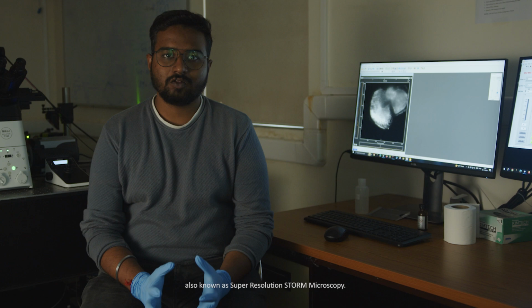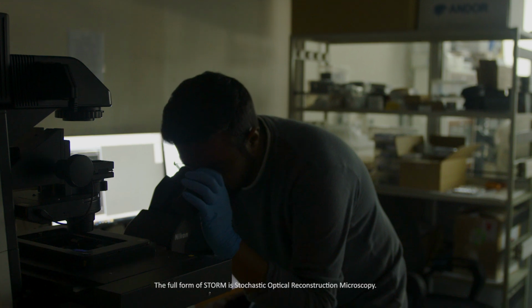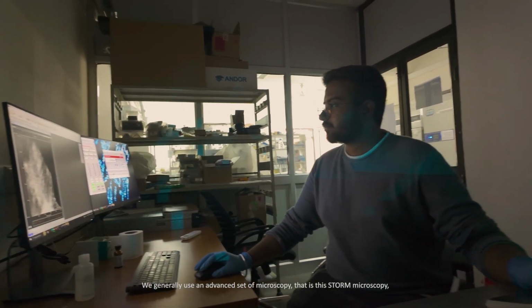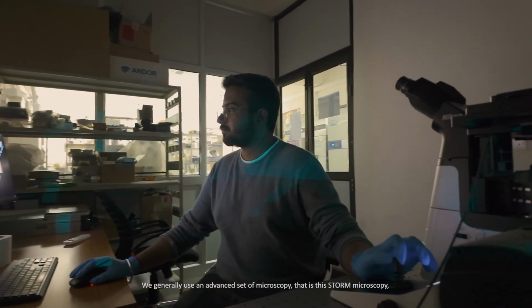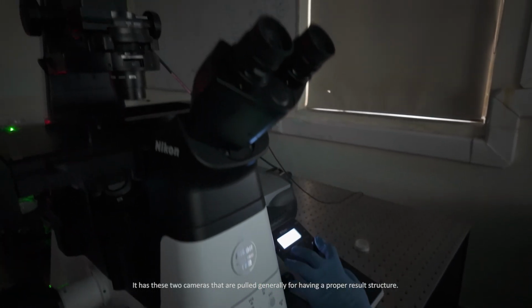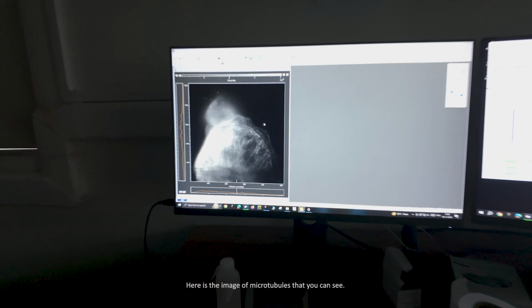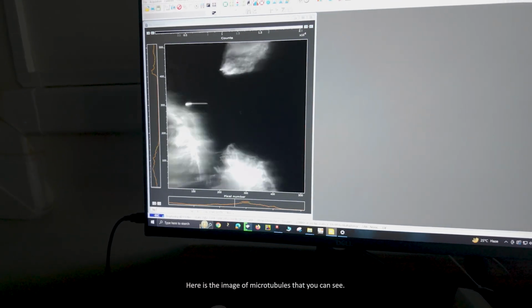Our lab generally focuses on developing an advanced microscopy technique, also known as super resolution STORM microscopy. The full form of STORM is stochastic optical reconstruction microscopy. We generally use an advanced set of microscopy, that is the STORM microscopy, which can resolve structures to the 20 nanometer scale. It has these two cameras that are cooled generally for having a proper visual structure. Here is the image of microtubules that we can see.